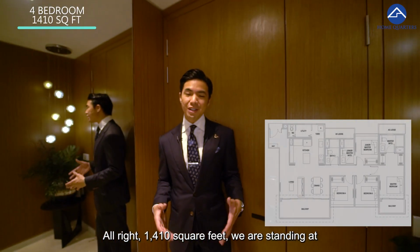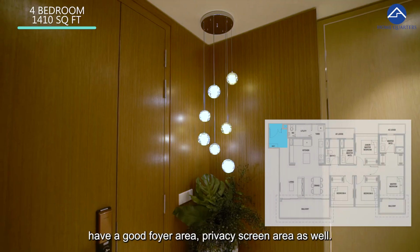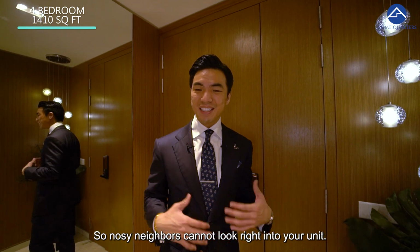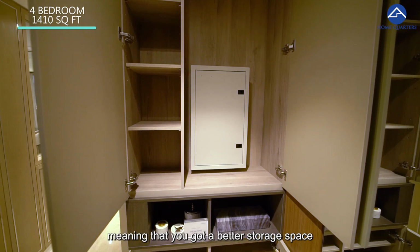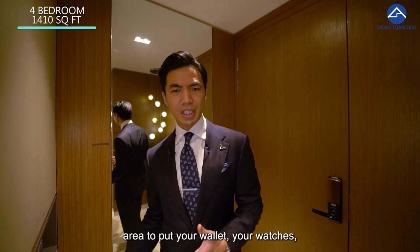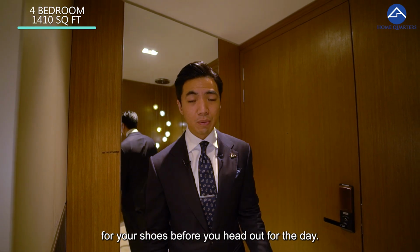Alright, 1,410 square feet. We are standing at a 4-bedroom here at Verdale. As we step in, we have a good foyer area, privacy screen area as well, so nosy neighbors cannot look right into your unit. Here we have a smart space solution, meaning that you got a bit of storage space area to put in your wallet, your watches, wear them out, or even hide and also storage for your shoes before you head out for the day.